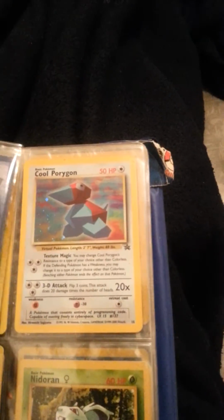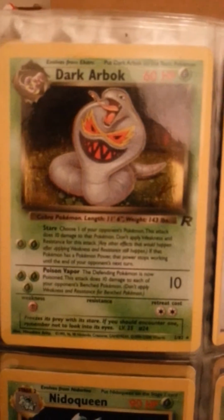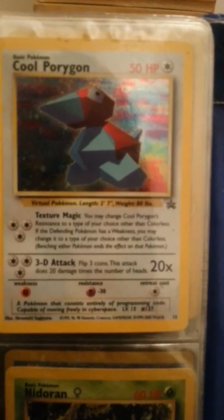Now, here is, I have a dark Arbok. Come on, camera. There we go. I have a dark Arbok here. And I have a cool Porygon. My cool Porygon, this one came with Pokemon Stadium 2. It's rare to a high extent.